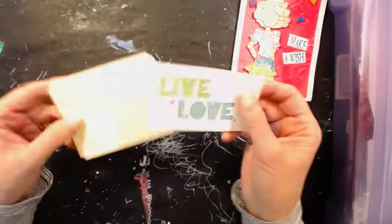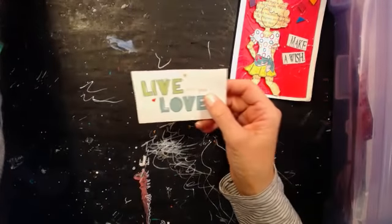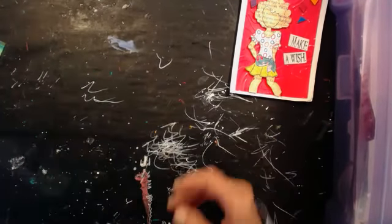Okay. I'm trying to find stuff to glue. Here's some Bo Bunny matte paper. I think, Carrie, you've already got this stack, don't you? A piece of vellum. See, all this stuff, guys. These are good. Uh-oh, that one fell behind the table.